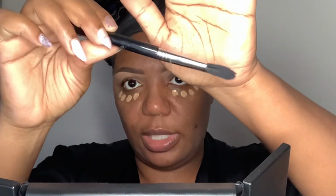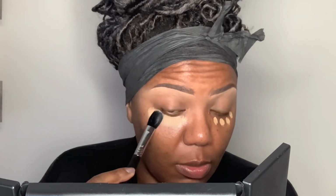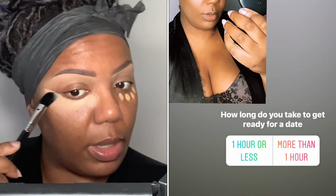Turn me loose. All right, I'm gonna use my Sigma F65 large concealer brush. I'm gonna go ahead and blend this in. So it's about 2.5 hours before I'm supposed to be picked up for date night. How long do y'all normally take to get ready? I'm doing it early, number one, because I wanted to do a video, but also because I don't like rushing. I don't know where we're going.